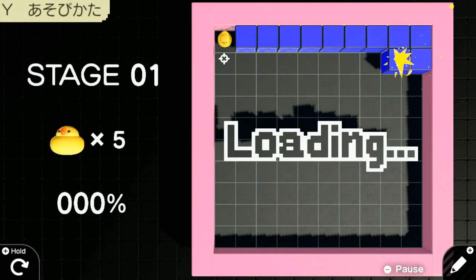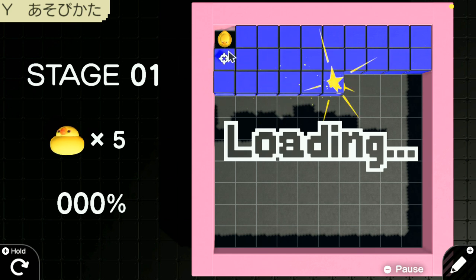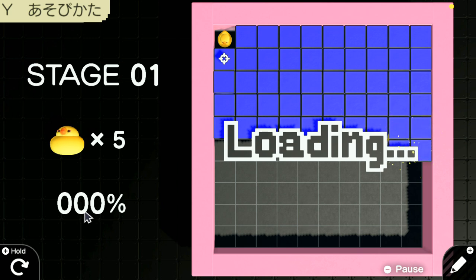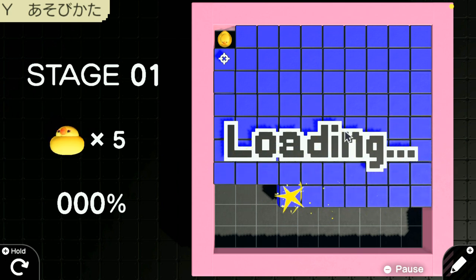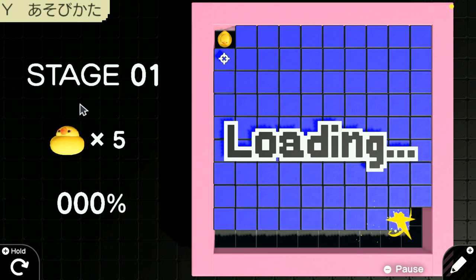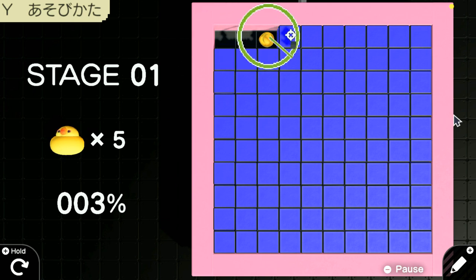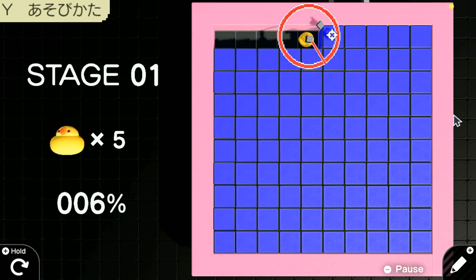It loads in the boxes here, as you can see, and you are this rubber ducky. You have 5 lives to start, and this percentage shows you how many more blocks you have to break until you've uncovered the puzzle, and the puzzle is a shape. So in this case, stage 1, the shape is just like a plus sign, which you can't see, but this little detector will tell you which blocks are safe and which ones are not.